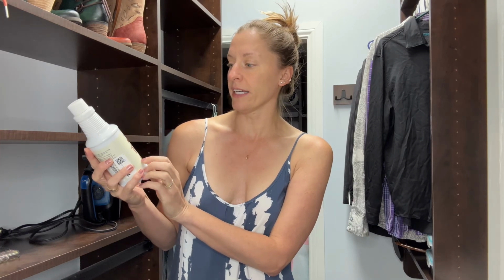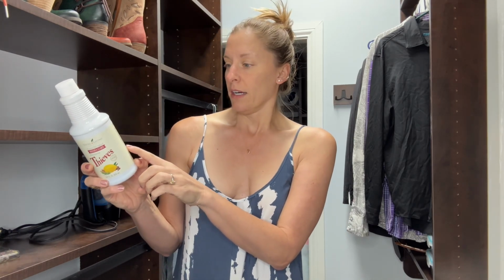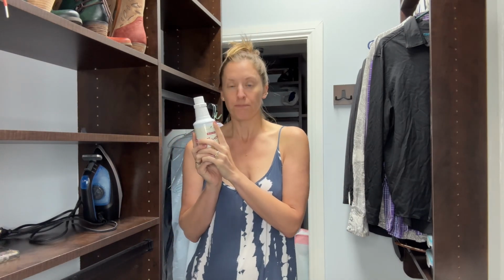However, we also have Thieves, which was left. It's a Young Living Essential Oil Household Cleanser, and this has water and a couple other things in it. It's got clove oil, lemon citrus, lemon peel, cinnamon, rosemary, eucalyptus, and all of those, if I'm not mistaken, are good for preventing moths and bugs from your woolens.